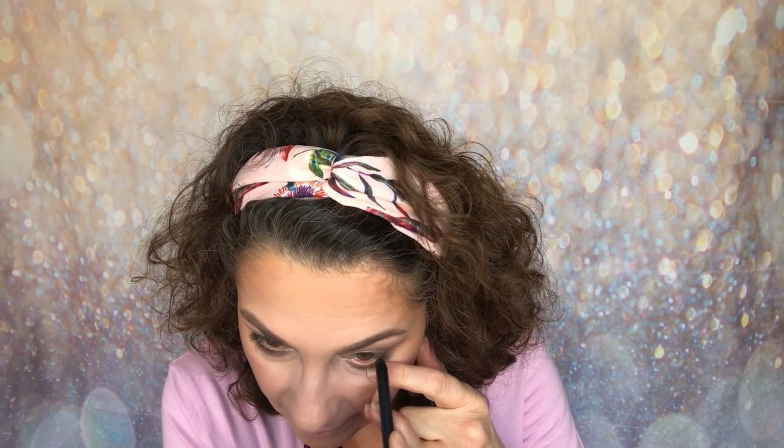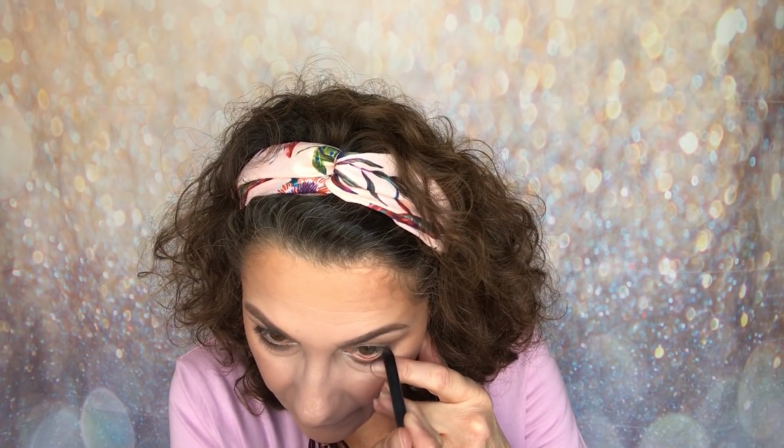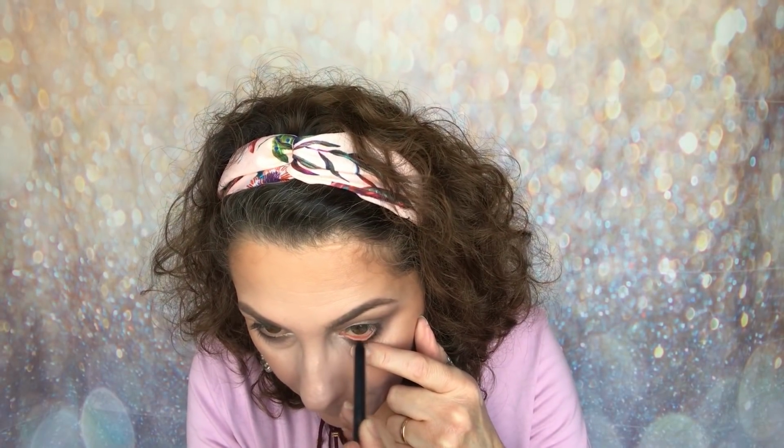Okay. So that's the first product. First of all, I'm just going to add the accessories to my eye look, which you all know is going to be the Revolution Smoky Waterproof Gel Eyeliner. And I'm just going to apply that. Like that, and then I'm going to apply, of course, the Mascara Revolution.